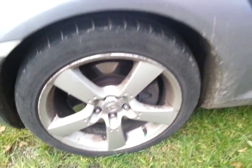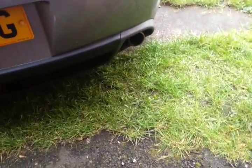Wheels are not too bad, but they could do with a refurb. It's taxed till the end of the month, and it'll be up to the buyer to sort that out once they've bought the car and picked it up. It's in pretty good nick, really. Obviously, I want to point out the major things that I think you should know about.